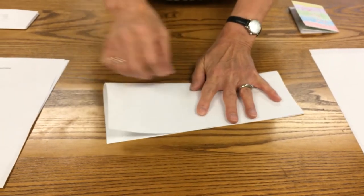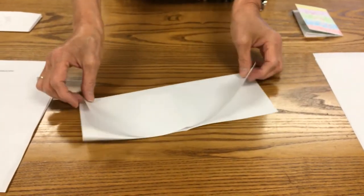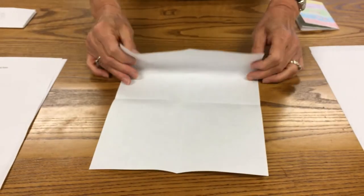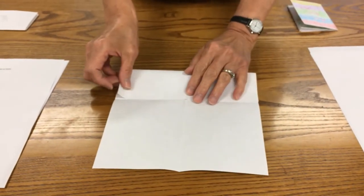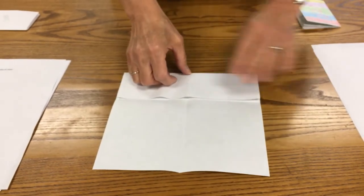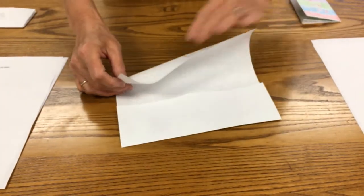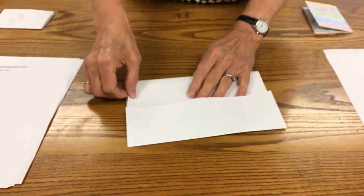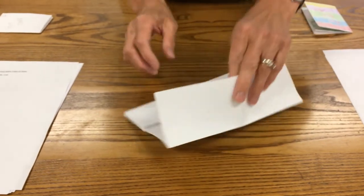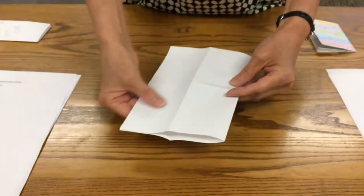And again, you're going to crease it really well. And then you're going to open it again. And this time, you're going to take your outside edge and fold it to the middle. And crease it again. And this side, same thing, fold it to the middle. And crease it again. Now we're going to open it up and we're going to fold it like this.